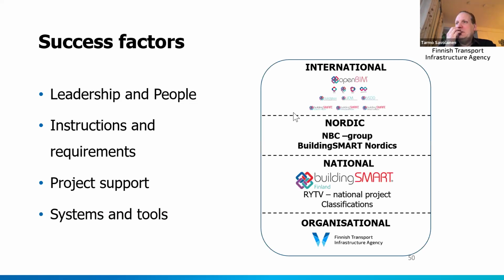And the last picture is just a little picture of how in our organization, as the Finnish Transport Infrastructure Agency, we have to have our own guidelines. Then we have some national guidelines at the Finnish industry level. Then we have some collaboration with the Nordic markets. And then, of course, we have an international standard. So all these levels have a little bit of their own structures.